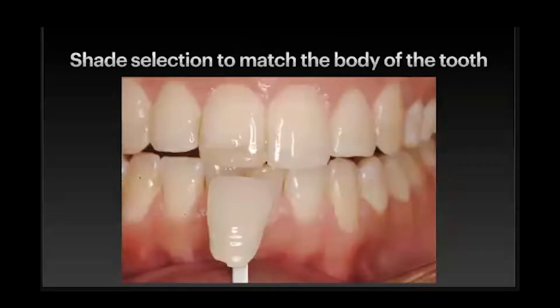So just like when we take our shade photos for a single porcelain crown in the front, you want your shade tab to be in the same plane as the incisor that you're matching, because if the shade tab is closer to the camera or closer to your eye, if it's more forward, it's going to appear lighter. And my preference is actually to take a little button of the shade of the composite material that I think I want to use and place it right on the tooth and cure it, just to confirm that that's going to be the best shade for this composite.